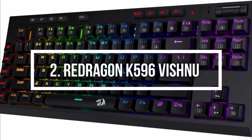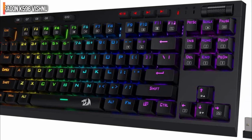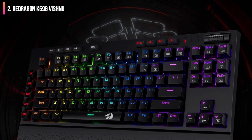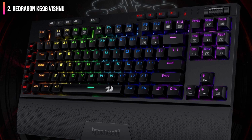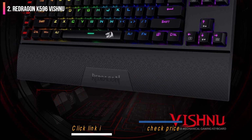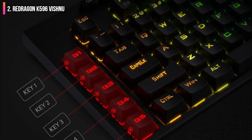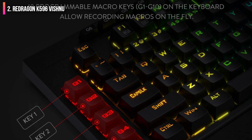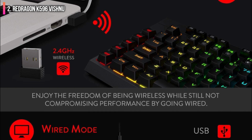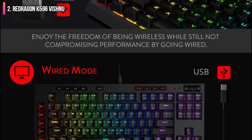Second on the list is Redragon K596 Vishnu. Redragon isn't exactly a well-known gaming brand in the US, but it's hard to argue with the $70 price of the K596 Vishnu. This 2.4 GHz wireless gaming keyboard packs RGB, dedicated macro and media keys, a metal volume rocker, linear switches and even a wrist rest, albeit a hard plastic one, all into a tankless package. And that's at well less than half the price of the more well-known competition.